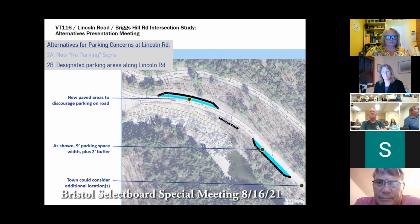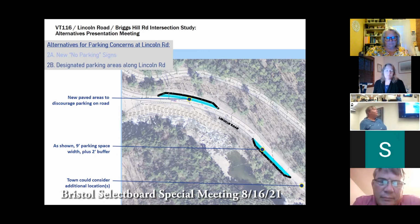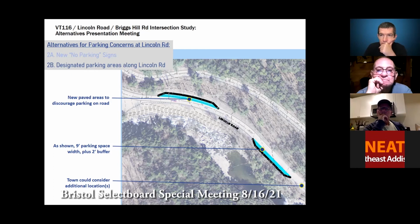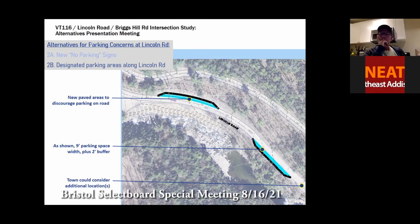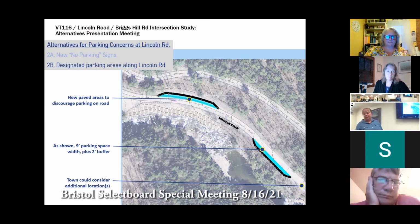And then the second alternative would be, and again, we don't have real detailed survey information, but it seems like it gets a little bit steep over here. So I'm not sure exactly if that length would fit or not, but just conceptually, obviously it's further away than where people want to park. So people could potentially still be parked closer just to walk less to the falls. But this alternative would have a couple places where it'd be paved to encourage people to park where you want them to, where it's safer.